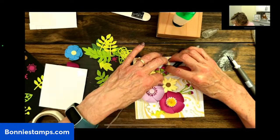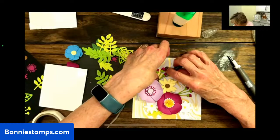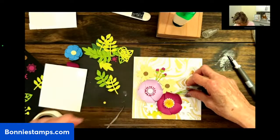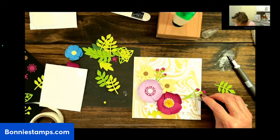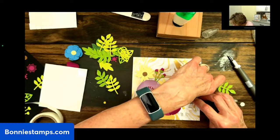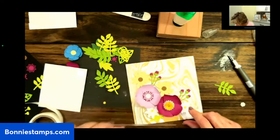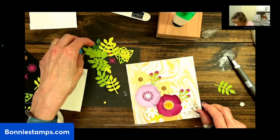And we're just going to put that down. Because after we get all our flowers down where we want them, then we'll come with the greenery, and I'll just stick it in there. And then I'm going to show you how to color one of the paper butterfly accents. They are in the spring catalog, and they're being carried over to the annual catalog. Now, they are considered an embellishment, so you know.